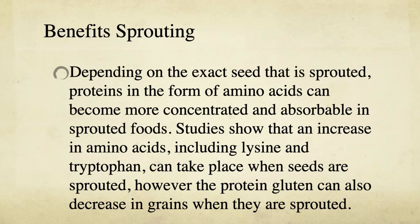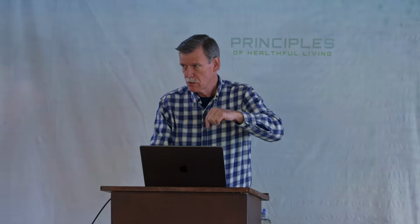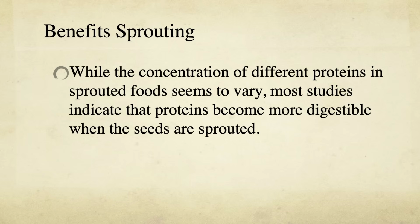However, the protein gluten can also decrease in grains when they're sprouted. So if you're needing to reduce the gluten, sprout them. While the concentration of different proteins in sprouted foods seems to vary, most studies indicate that protein becomes more digestible when the seeds are sprouted.